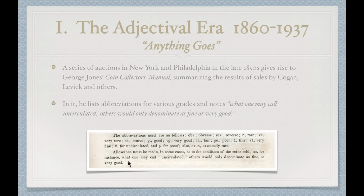But what was most interesting is down below where he said allowance must be made in some cases as to the condition of the coin sold, as for instance what one may call uncirculated, others would only denominate as fine or very good. I don't think we'd have those kinds of differences today, but it certainly shows you at the time how ill-defined these grades were. We would never confuse very good and uncirculated today. So it certainly illustrates the early nature of coin grading.